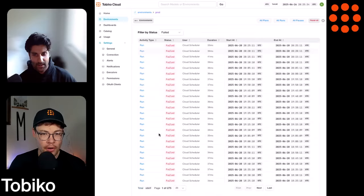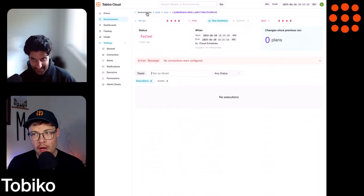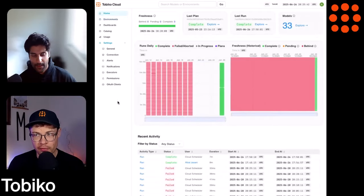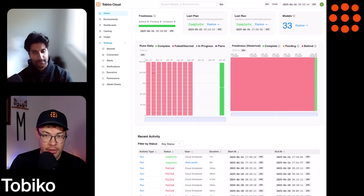I love it. It's so great. It's such a streamlined experience. So not only is your development workflow optimized, but you're also working more efficiently with Snowflake. You're not only going faster, but you're also saving so much in compute.